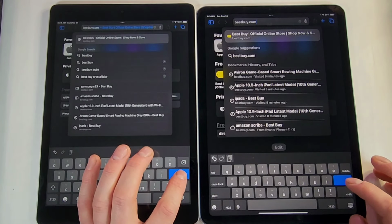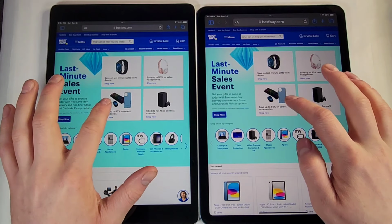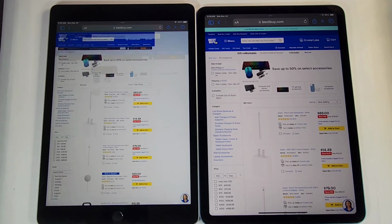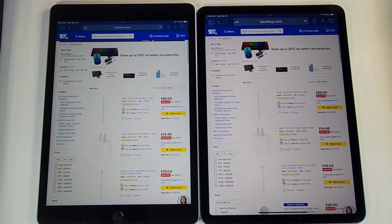So we'll go to bestbuy.com, and both have been to this website before. See, in this instance, the iPad 9 actually beat the Air. We'll go ahead and hit this. So for web browsing, they are almost identical. In some cases the iPad 9 will win, in other cases the iPad Air will win. Go ahead and we'll hit this.